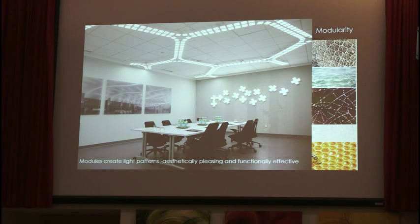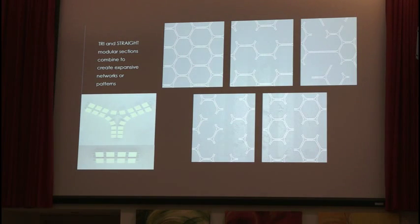And as a matter of fact, we can create patterns with something that's very, very simple. In this case, perhaps a tri-module and a straight module. You can create an infinite number of patterns. And whatever patterns you create, it is beautiful. It's impossible for you to create an ugly pattern with light.